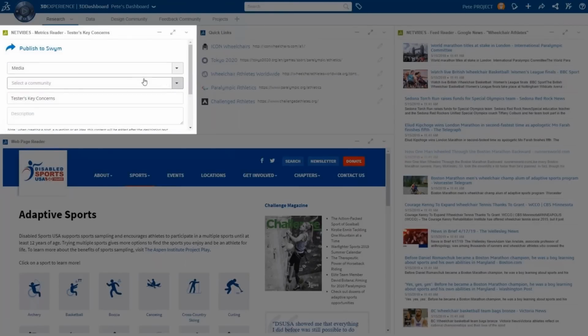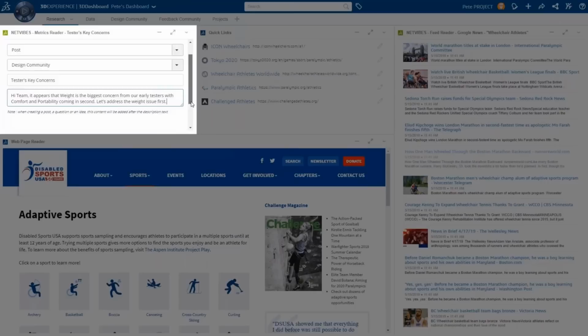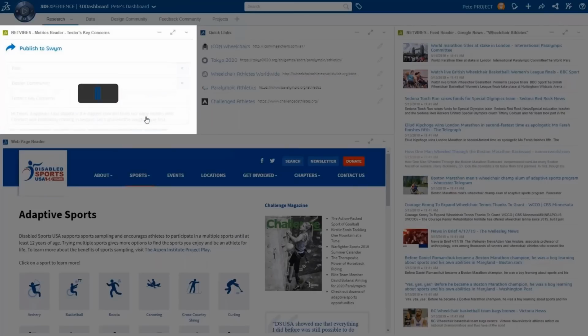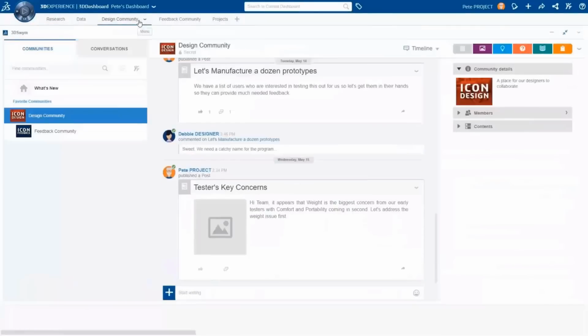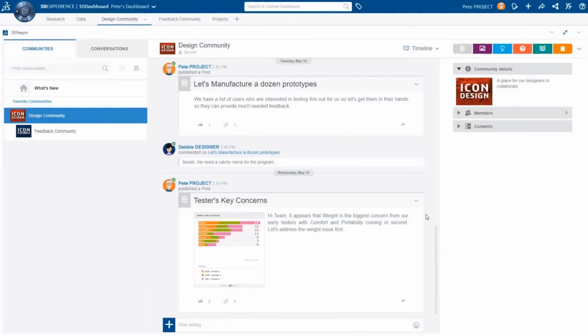So Pete is going to want to share these findings with his team. He publishes this graph right to the design community and adds a comment. He adds a quick title and a description, and that's really all he needs to inform the design team of the next phase of this project. So going back to the design community, Pete shares his findings with the team.